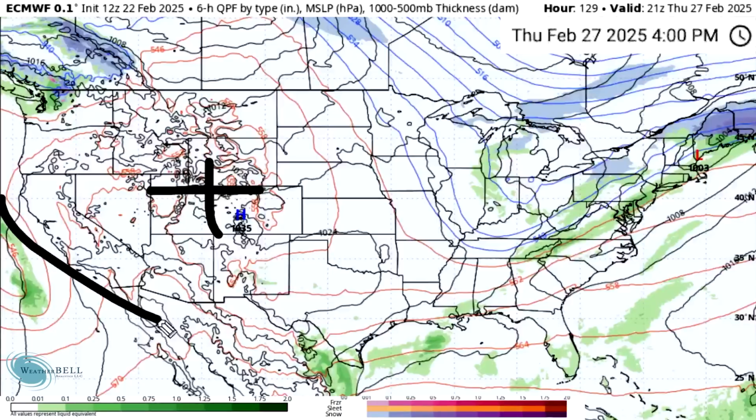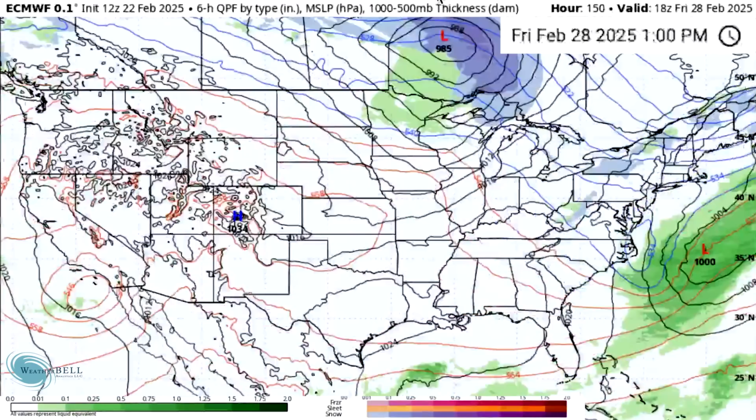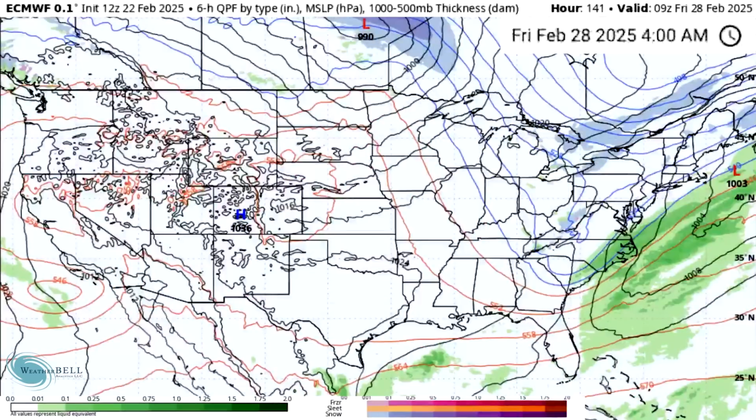Warmer temperatures really prevailing here for almost the entire west. By Friday the 28th, what we're left with here is a really interesting point. I think right here, overnight Thursday into Friday, we're really close to seeing some sort of snow event for somewhere in here. We have the cold air really being pulled in.